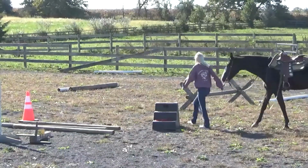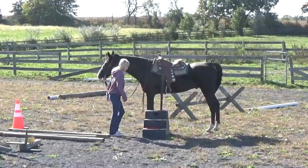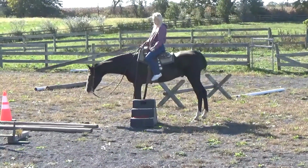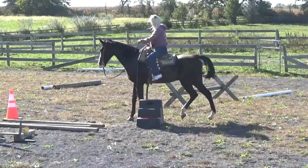Up to the mounting block and stand like he should. He will ride English, he will ride Western. He is very easy to get along with, very safe. He will walk, trot, and canter, but he is more whoa than go.